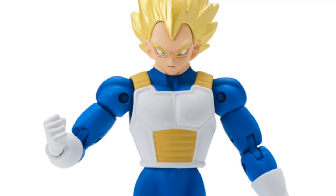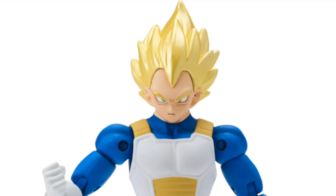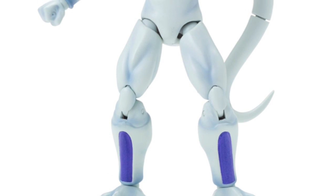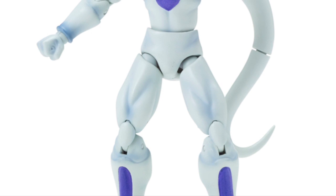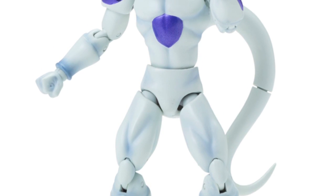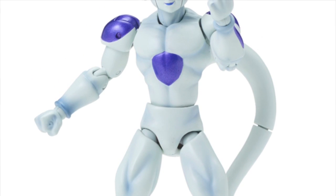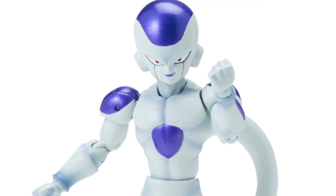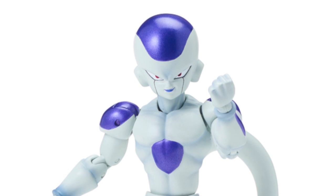The second wave, I believe, will be out by October, maybe even late September at mass retail, but places like Big Bad Toy Store have it up for pre-order with an October release. That second wave is going to include a figure of Goku, Super Saiyan Vegeta, and Frieza in his final form. Again, these are the 6.5 inch figures. They cost about $20 each, and they're coming from Bandai America.